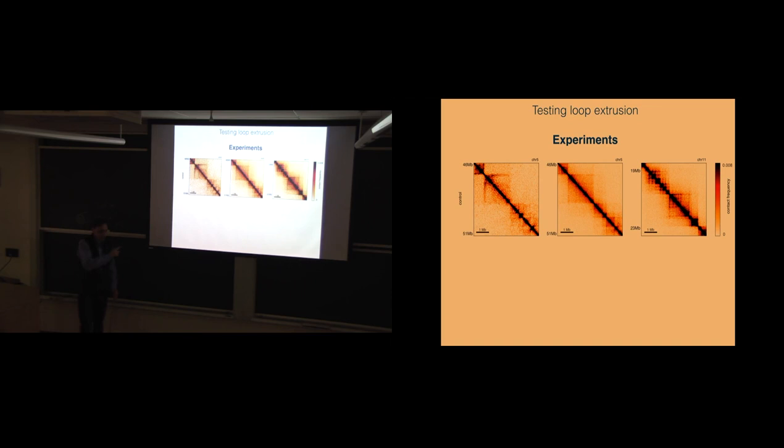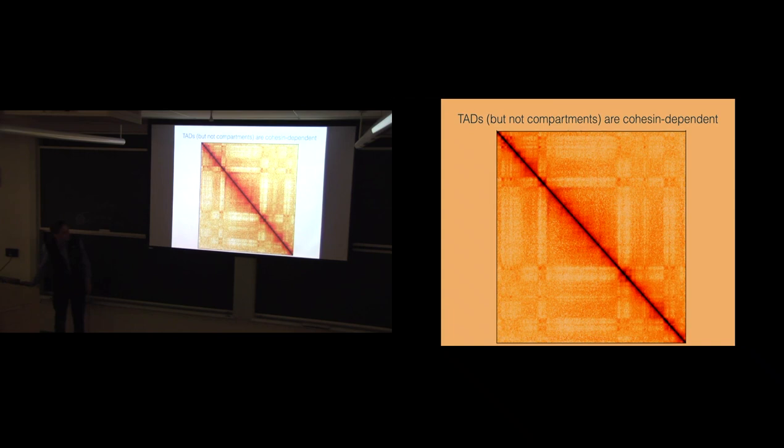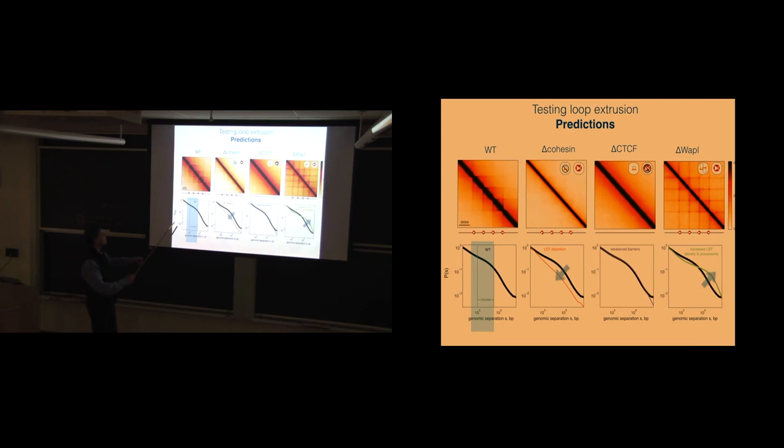These were experiments. These are now predictions. And the predictions are that, if this is a wild type, that's the curve that gave me -1 over here, but over there it has a shoulder. And we argue that the shoulder is because there are extruded loops.